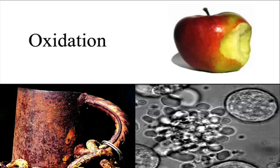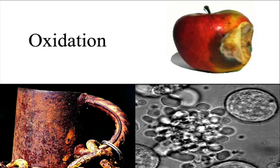Just go on to this slide. Basically, what you need to know is what free radicals are doing. It's basically called oxidation. If you think of what oxygen does to this apple, oxygen is degrading the apple.